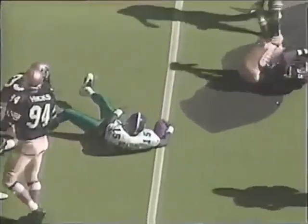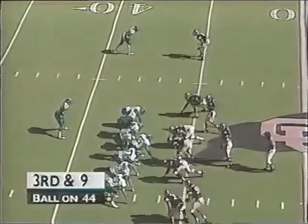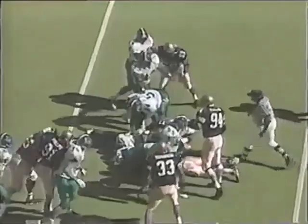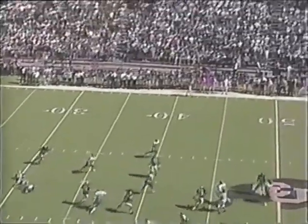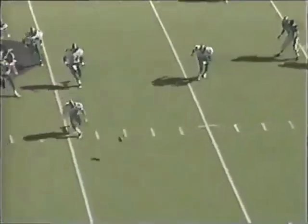Williams somehow got out of that and picked up positive yardage. Third and 9. Listen to this play. Both men fumble. Williams probably got back to it. A skipper and partially blocked. A low snap and that cost Kansas.